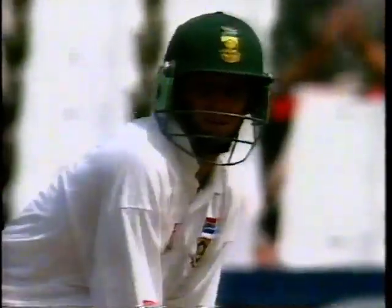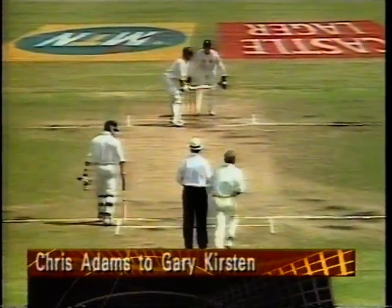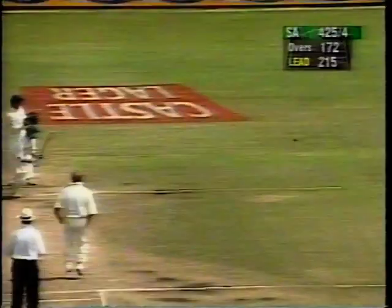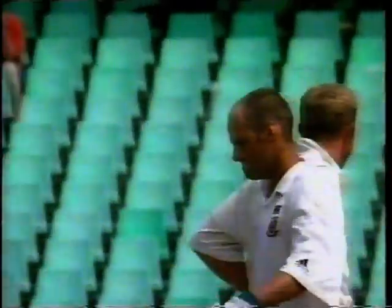Well, Gary Kirsten's got the strike, so he might get to his 200 before Boucher gets to his 100. He needs 1. New change of bowling. Silverwood getting punished for 15 in 1 over. Adams is the new man. There it is. He just guides it down to third man, Gary Kirsten. A monumental effort.